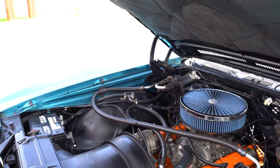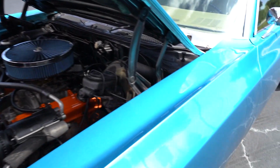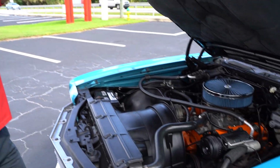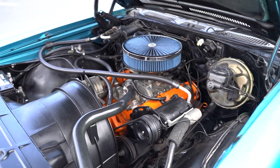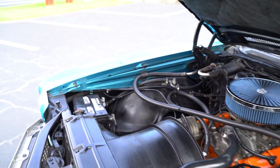400 motor, 1970. You do have a cowl tag there up on the driver's side underneath the hood. That will be in our still photographs, so you can go ahead and take a look at that, and you can break it down if you'd like to find out what color the car started life as, what motor it had in it, all that stuff.